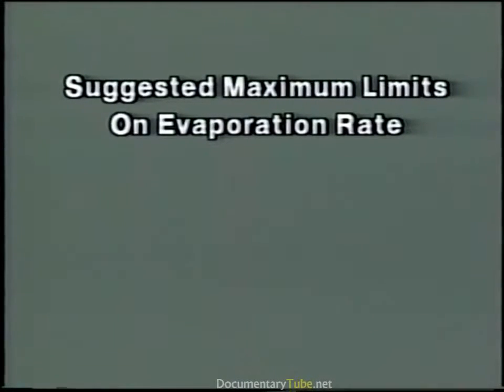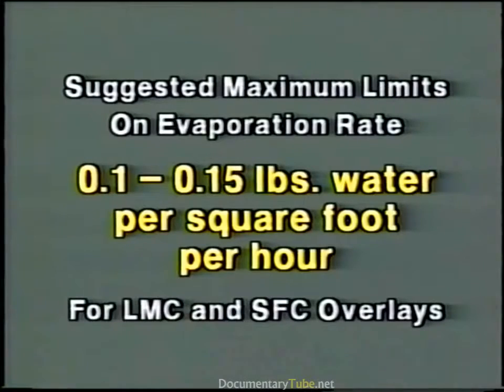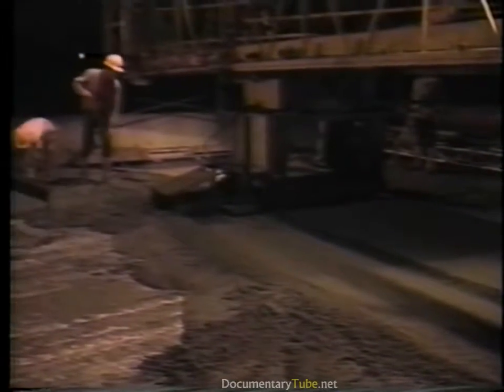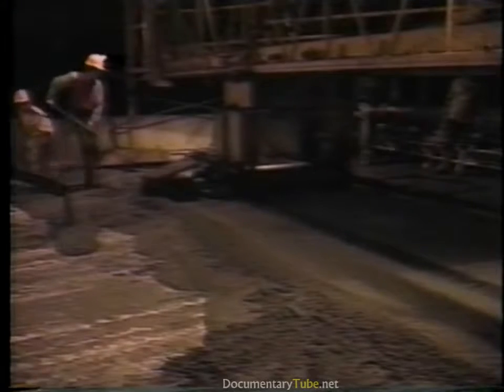Suggested maximum limits on evaporation rate range from 1/10 to 1/1500 pounds of water per square foot per hour for LMC and SFC overlays. If the actual rate exceeds these limits, consideration should be given to placement at night when temperatures are lower, or taking precautions such as using windscreens or fog sprays.